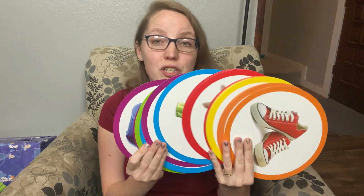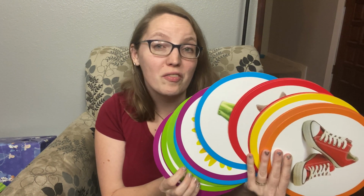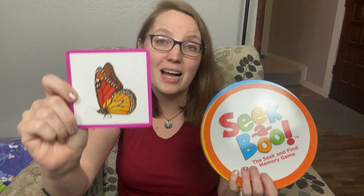For very, very young kids, you can start out with just a few, maybe 3 to 5 cards. And then as they get older and they can handle more challenging circumstances, you can put out all of them if you want. When you're starting with little ones, you could start out by having the picture side face up, or if you're ready for a bit more of a challenge, have the picture side down. You're going to draw one of the square cards and you're going to tell the child to go look for the card that matches this. So they're gonna go look for that butterfly.